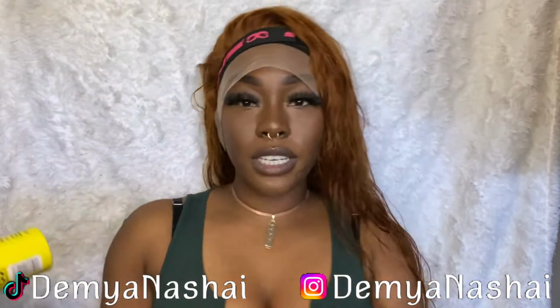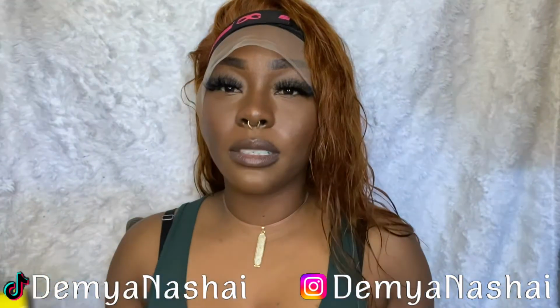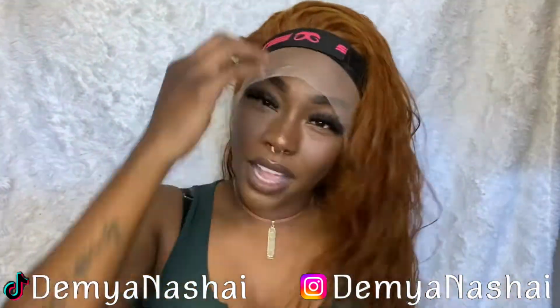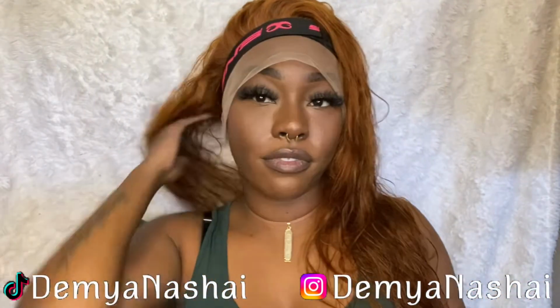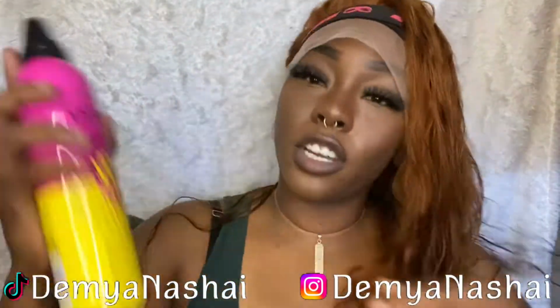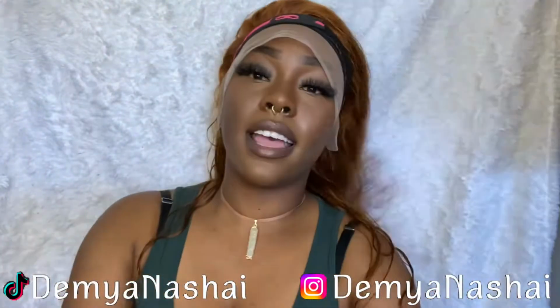Okay, my camera just keeps going lopsided. I'm really feeling this pullover look, and I'm probably gonna leave it like this. It's half dry, half wet. So I just grabbed my Got To Be Mousse. Just gonna put a little bit of that.